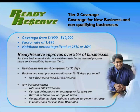Our Tier 2 provides less money, $1,000 to $10,000 instead of $1,000 to $250,000. The factor rate is not 1.375, but 1.495. And the holdback percentage is not 10, 20, and 25%, but is fixed at either 25% or 30% because of our risk. However, because we provide the funding to our clients, once we get comfortable, we will move them into our standard program.